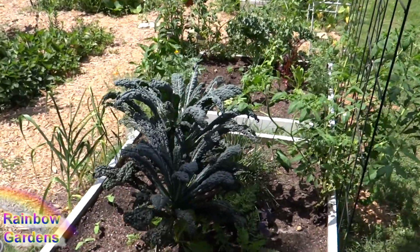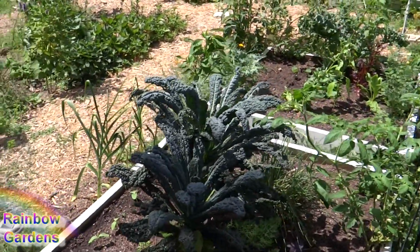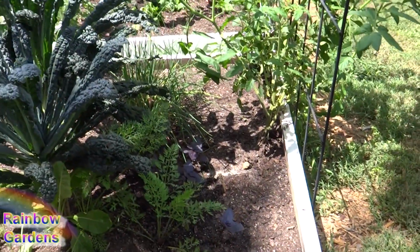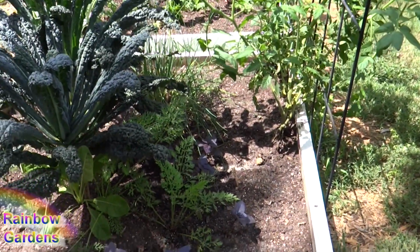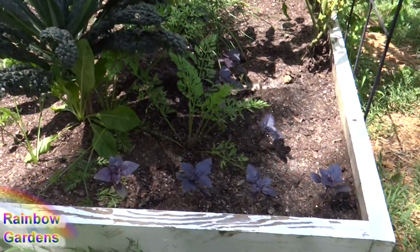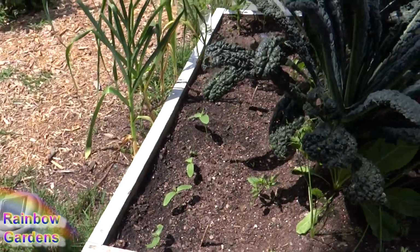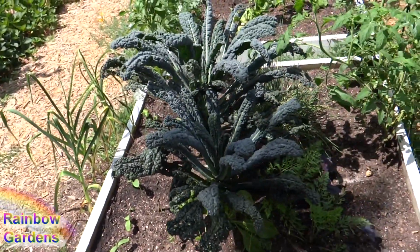But at any rate, they're contained now, so I felt pretty safe to go ahead and plant out some summer seedlings. So I was a little bit late because of that, but I do have some basil growing down here in my bed, and I planted out some cucumbers over here. The kale is hanging in there, looking pretty good.